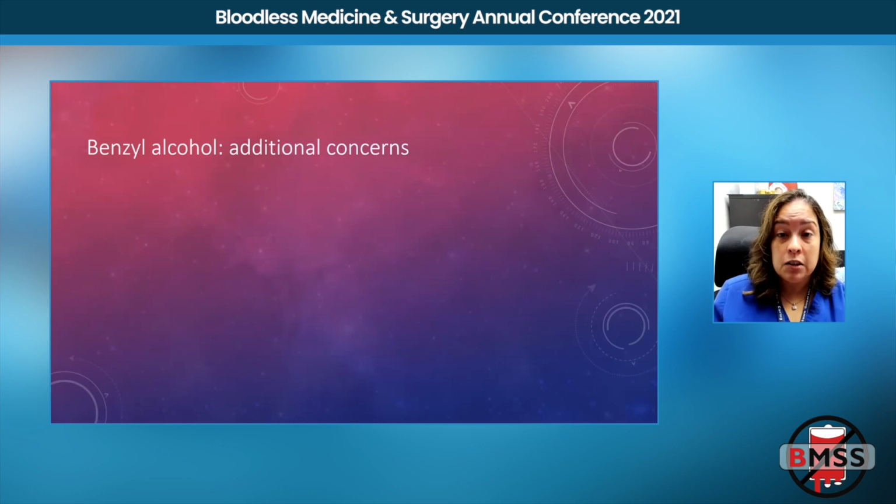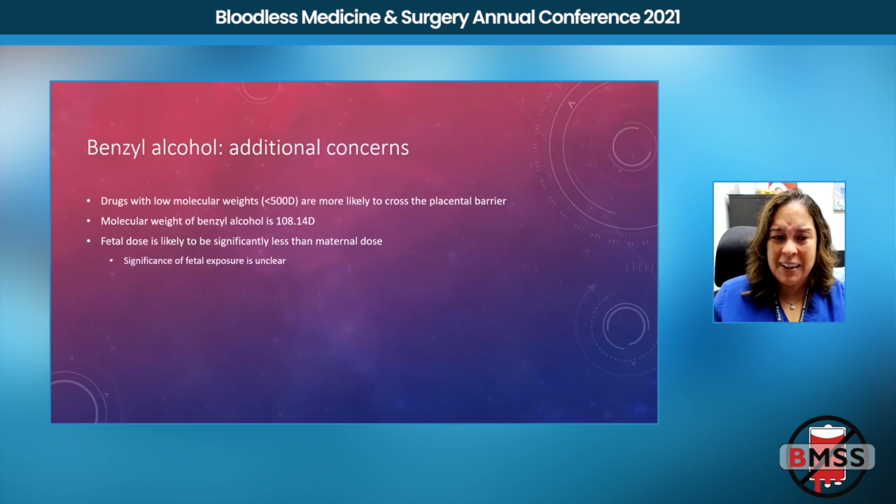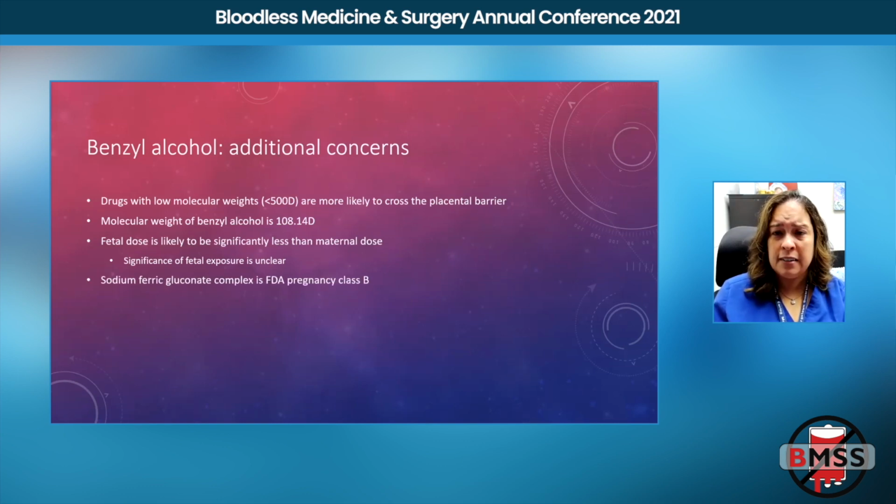Some additional concerns: drugs with low molecular weights are more likely to cross the placenta, so that could be another question. The molecular weight of benzyl alcohol is pretty low, it's only 108, so it's likely that it does cross the placenta, but even in drugs that cross the placenta, the fetal dose is much, much, much smaller than the maternal dose. So it's probably not significant that the benzyl alcohol content of Ferrlecit will cross the placenta and get to the fetus. And because of this, sodium ferric gluconate is classified by the FDA as pregnancy class B.